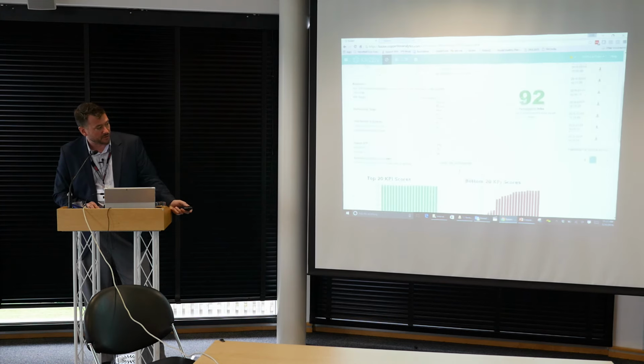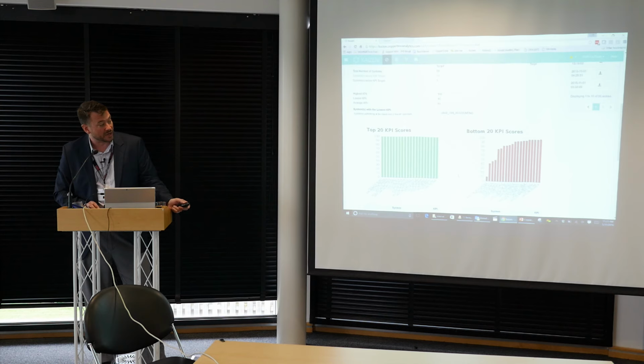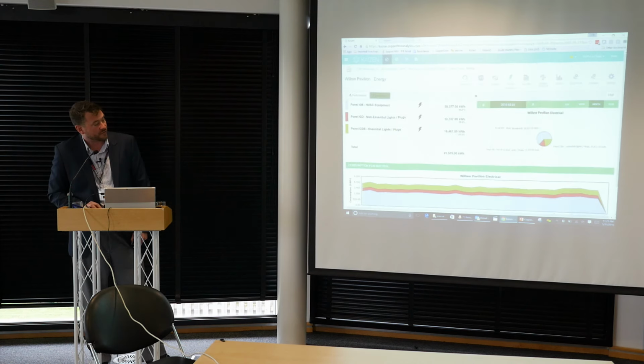And then below that, we give you a breakdown of the top and bottom 20 performing. It could be 10 or 5, depending on what you want to prioritize. But there's my bottom 20 performing zones for temperature performance. And you can do airflow and CO2 and whatever else you want to do. But we have a breakdown of HVAC, essential plugs and lights, and non-essential plugs and lights.